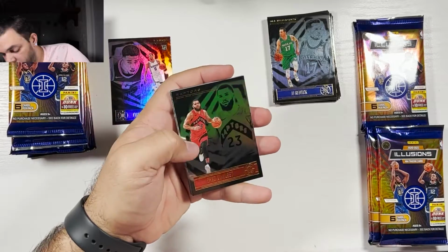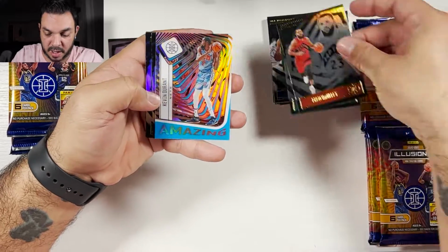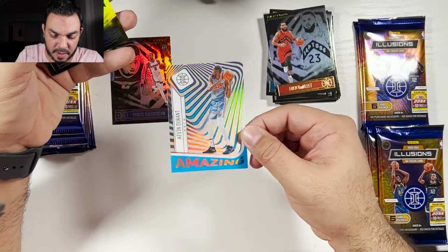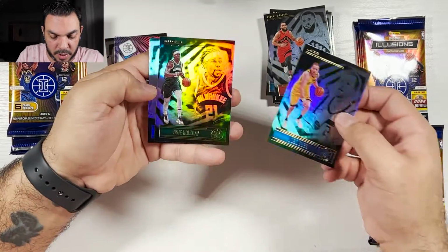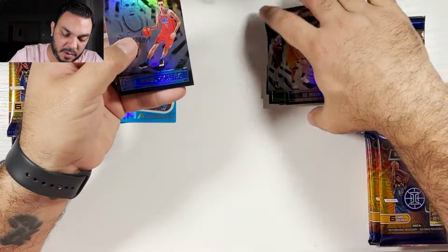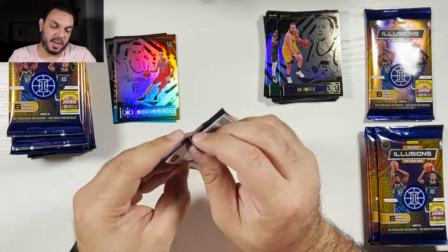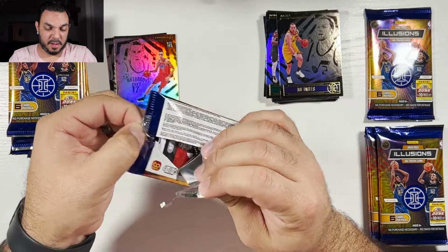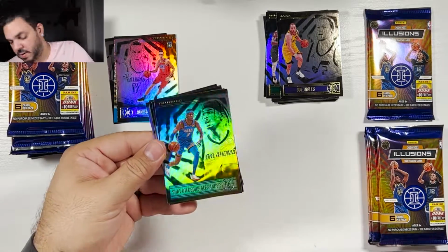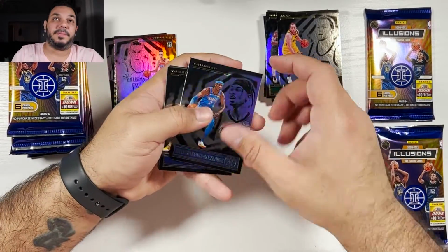the crazy passes. Let's see, we have Fred VanVleet, Terry Rozier, a Kevin Durant, amazing, not numbered, definitely a nice looking card there. Joe Ingles, Jrue Holiday, and Alexey Pokusevski. Put that over in the hits. Yeah, Anfernee Hardaway days. These were a little more flashier, but you still had all the normal, or I guess, classical point guards as well.